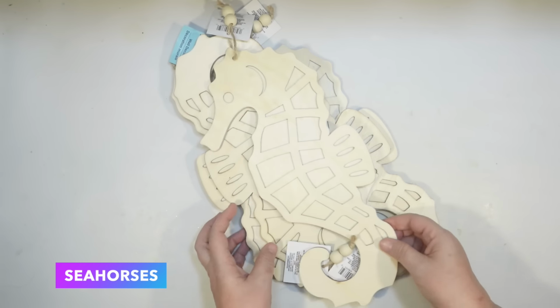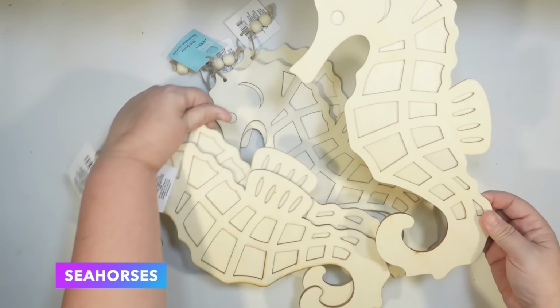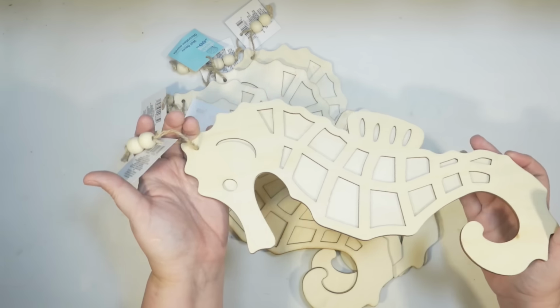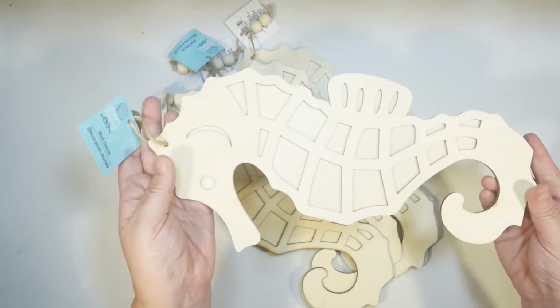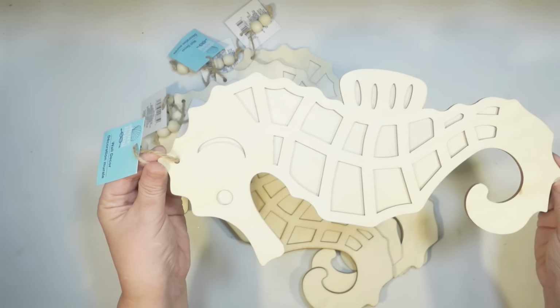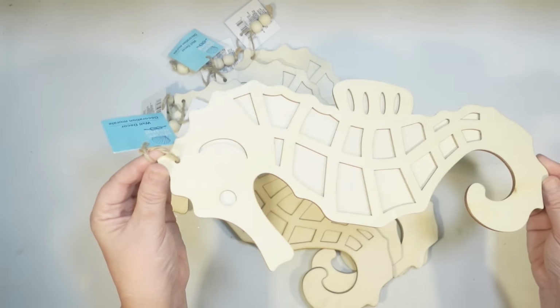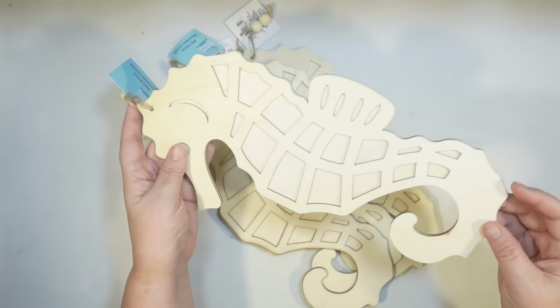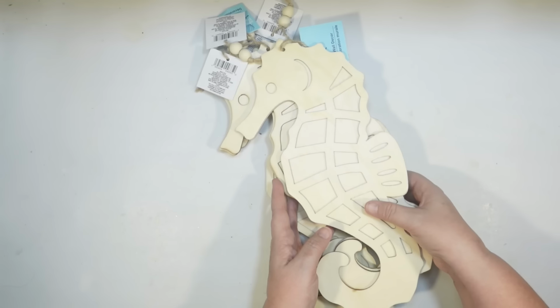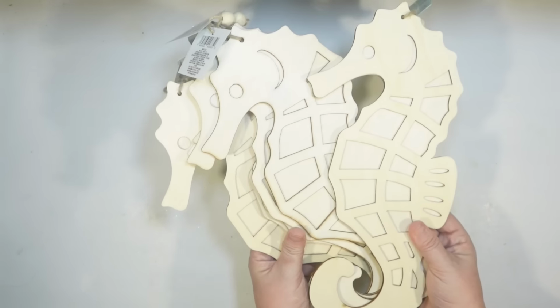And these are new this year. Check out the seahorses this year. They're similar to the seahorses that they used to have, but they have the wooden exoskeleton of the seahorse on top, which I'm actually going to really appreciate because last year I DIY'd this where I tried to make that skeleton out of hot glue, and it did work, but it was a lot of work. So this might make it a little bit easier, and they're a nice size too.